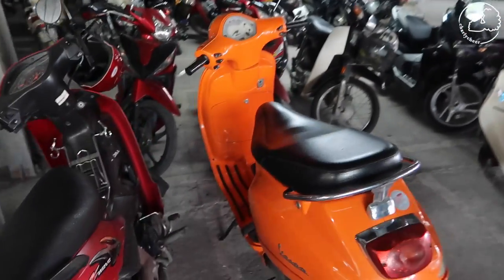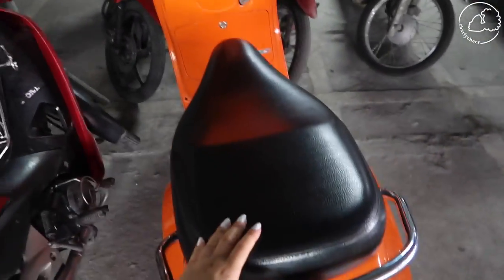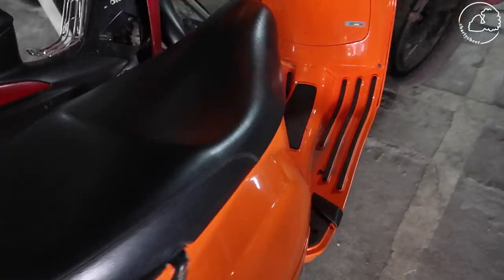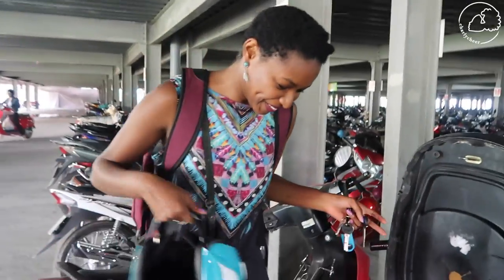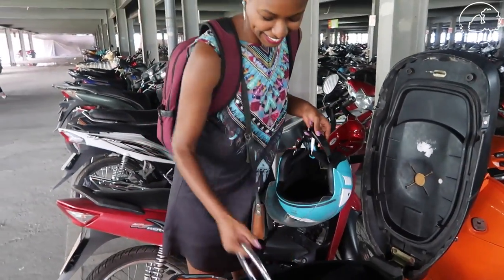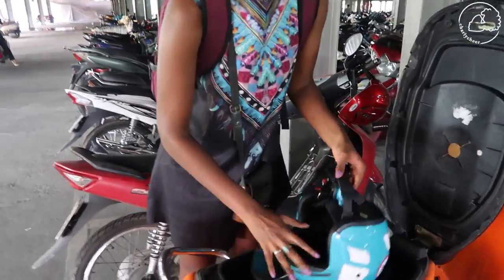Okay. Did you name your bike already? No. What's a good name for my bike? Orangey. I was thinking orange. Oh really? It just came up, that's funny.